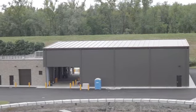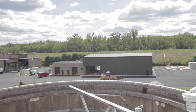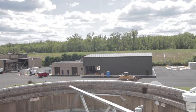At this point last year, there was just a large hole in the ground and the contractor was beginning to pour concrete. So you can see in that relatively short amount of time, we've made very significant progress here. As you can see, the facility is nearly complete.